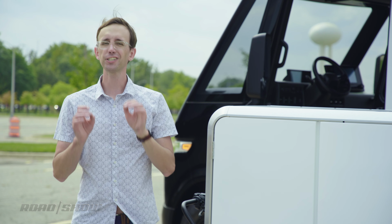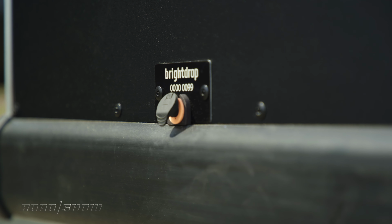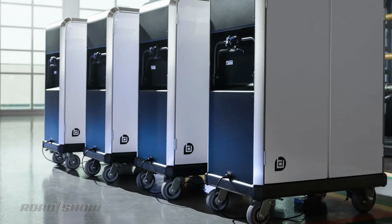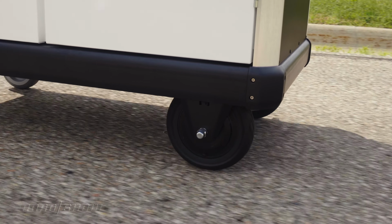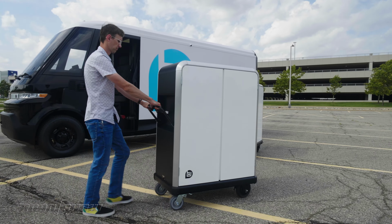This puppy has a 600 watt-hour, not kilowatt-hour, lithium-ion battery pack that can be recharged from a standard household outlet in about 7.5 hours. Motivation is provided by a 250-watt brushless electric motor that propels this box on wheels to a top speed of 3 miles per hour. A Model S Plaid it is not.